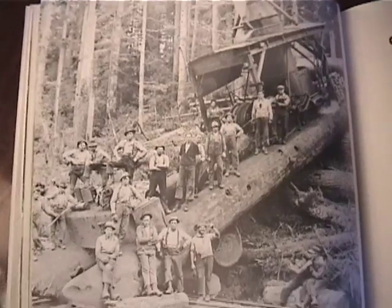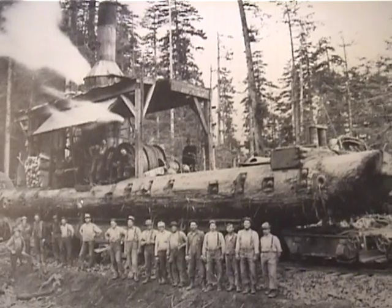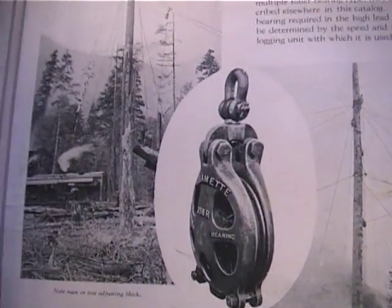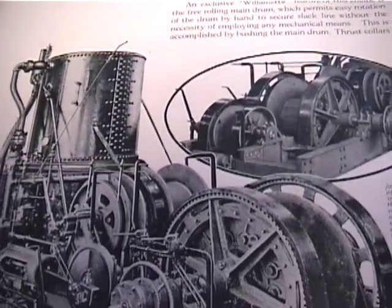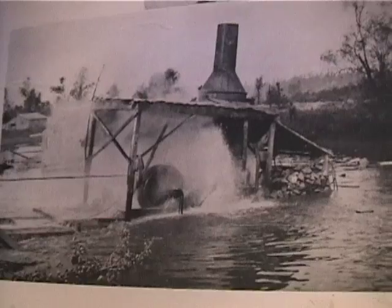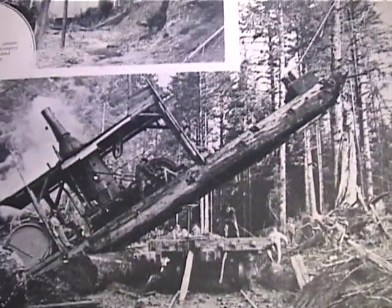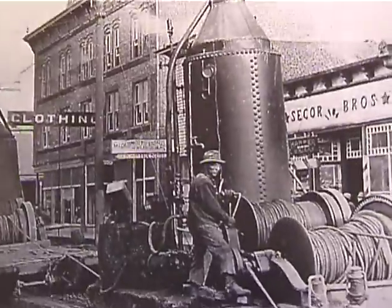These engines were mounted on large log sleds, and the men who operated them were hard-working and full of ingenuity. The tremendous horsepower that these yarders produced was enough to drag themselves through the woods from one job to the next. They'd cross rivers, climb mountains, and pull in huge logs, running on just firewood and water, both in ample supply here in the Pacific Northwest.